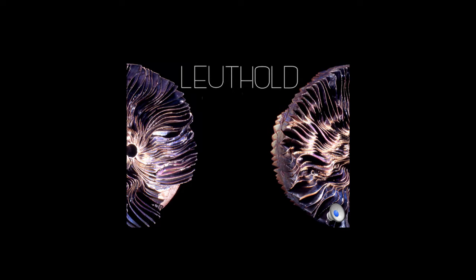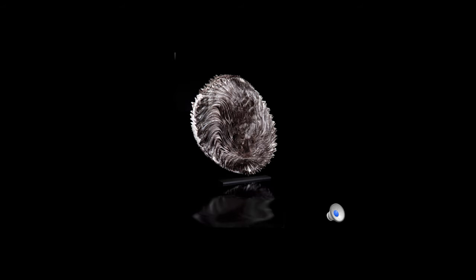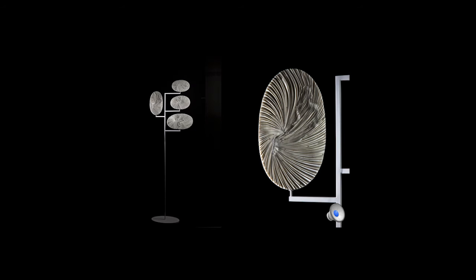Okay, so now let's see if I can see. I'm going to start off with just some recent work, and some of these don't have scale. This is about 18 inches tall. This one is as tall as a person, and you can see the detail shot on the right. I don't know if you can see a female figure there.